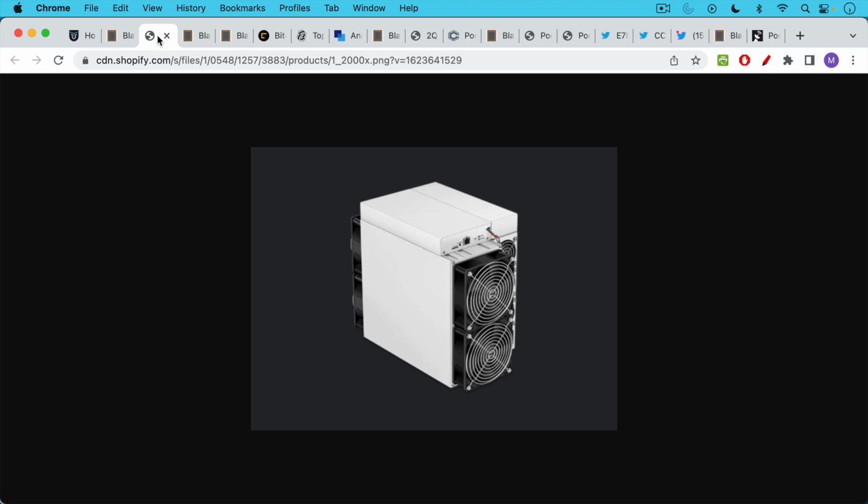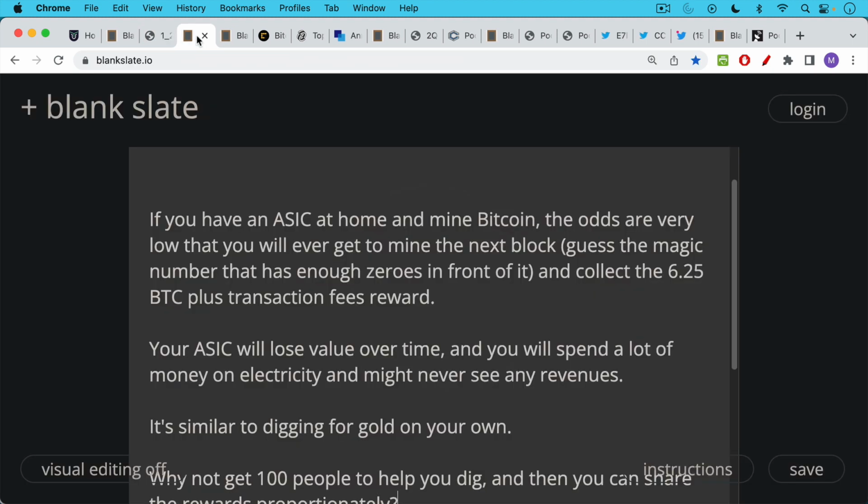In order to understand what a Bitcoin mining pool is, we have to distinguish it from a Bitcoin miner itself, or the mining machines, which are called ASICs, and that stands for application-specific integrated circuits. These are very specialized machines that can do only one thing, which is mine for Bitcoin. And they look like this. You can buy one today for anywhere from a couple $1,000s to $10,000 or more.